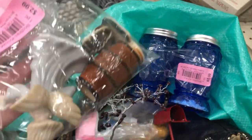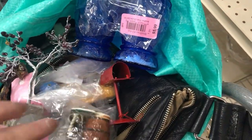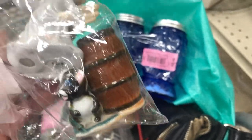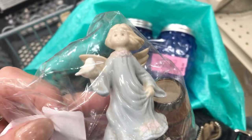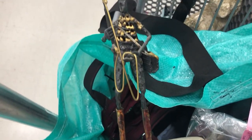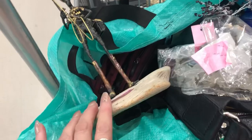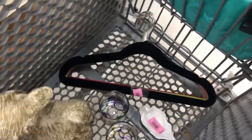Another little thing off the rounder. $3. But what I want is that. The little skunk with the bucket. Let's see, the other one is a Russ, the angel with the dove. And let's try this dude. Mounted on wood, $4.99. Little metal fisherman. Let's see, did I add anything else? Come around real quick. Yeah, because she brought out a cart.